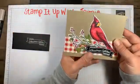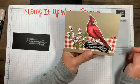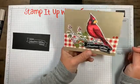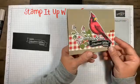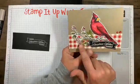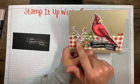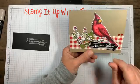Oh, for the Cardinal, the branch, I did consider putting it on the Cardinal. I don't know why I didn't end up doing it. I guess I just saved it for the sentiment. But yeah, you could definitely pop him. The branch would be a little harder. You would definitely need the mini dimensionals because there are some small spots for it.